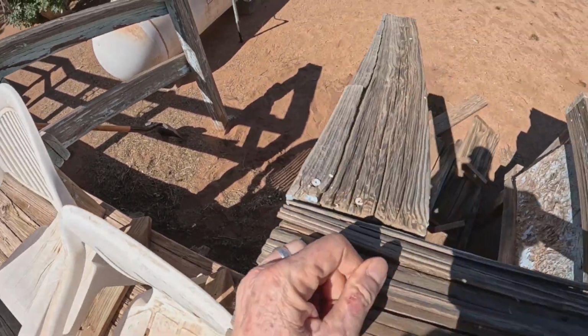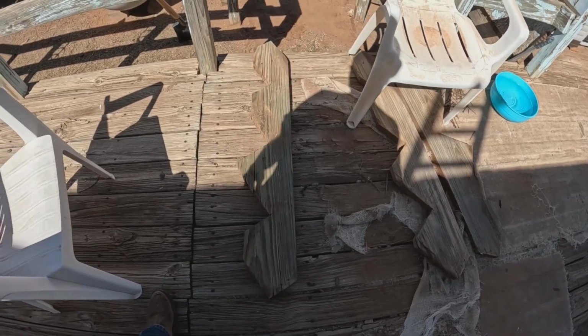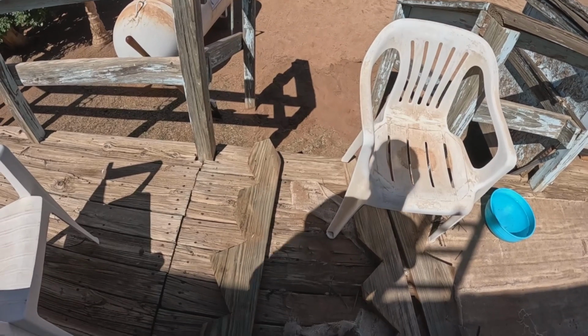I was getting ready to match the old ones up with the new ones that I got in the house and cut them, because these are not full-length stringers. As you can see, one end is cut off down there. They're a little shorter. So what I was going to do is use these as a blueprint, cut the new ones, and then install them. Well, now that 2 out of the 3 of them are bad, I can't use them.